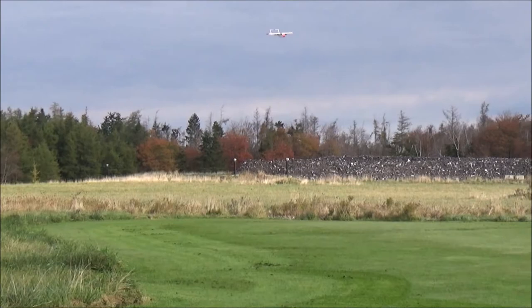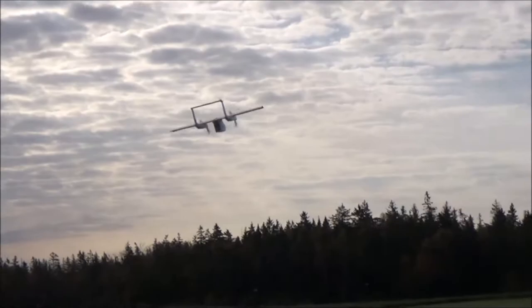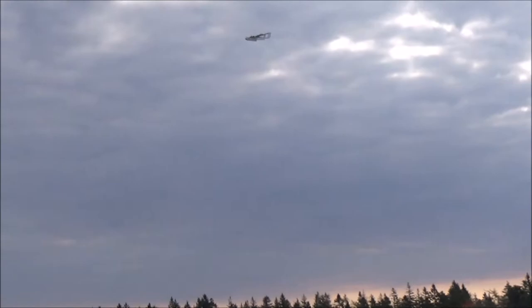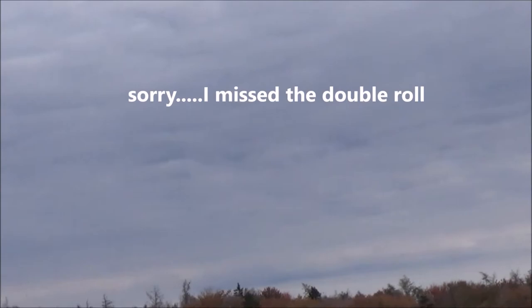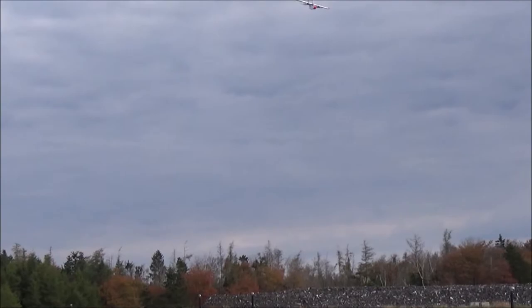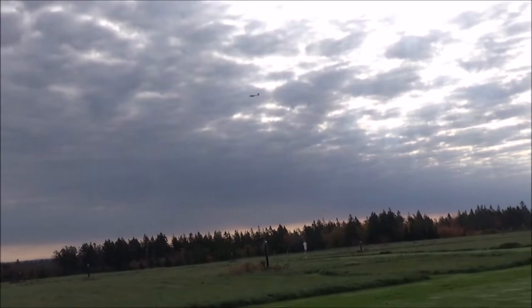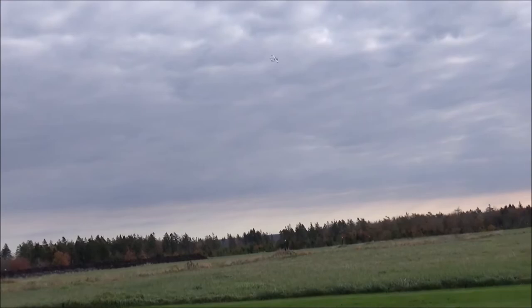Well, that flies nice. You don't need rudder on that. I'm pretty good without it. Not bad. That was sharp. No wonder she's a little twitchy, man. She's got a fast roll rate, my guess. That was nice. Push that battery probably to its limits, I don't know.